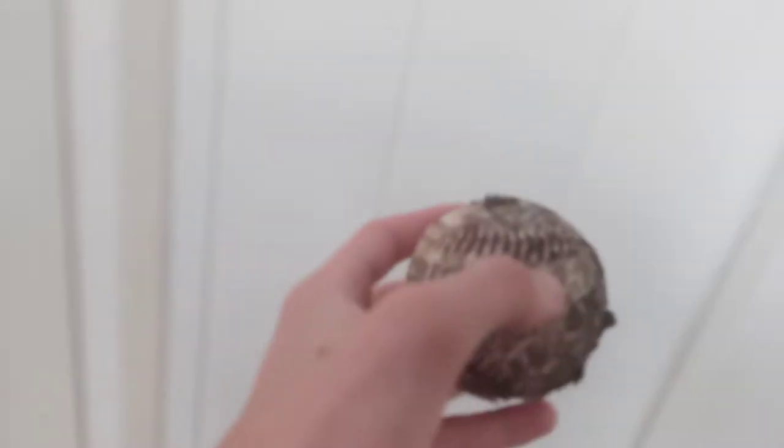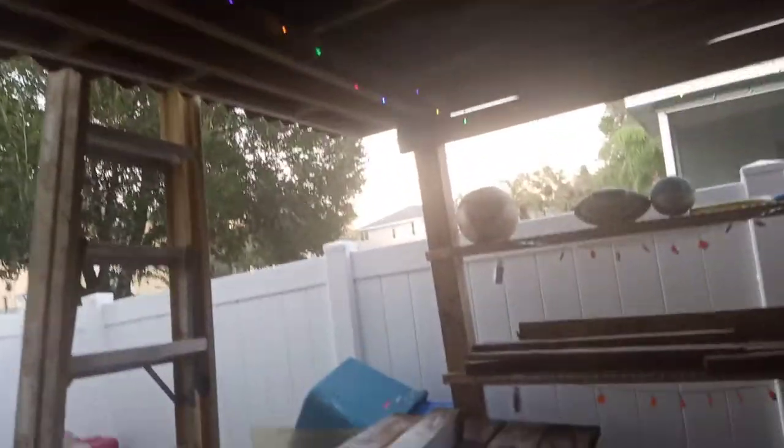What's this? Wait, a baseball? What the heck is a baseball doing here? This was never here before. It must have been laying down there for a while, and I just never noticed it. Where did this come from? I've noticed it before, but I just kind of forgot about it until now. That definitely isn't ours, because I don't remember having one of these. I have no clue where that came from.